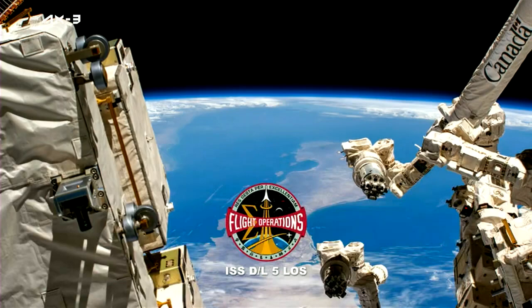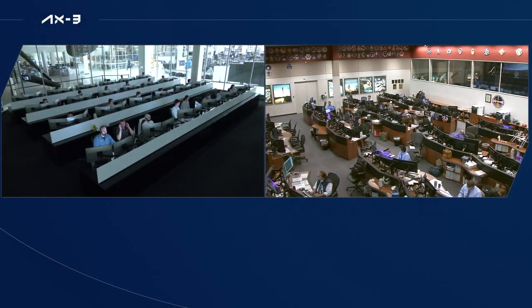Meters. Copy 2. Loss of signal as expected. Dragon SpaceX soft capture. Contact confirmed.